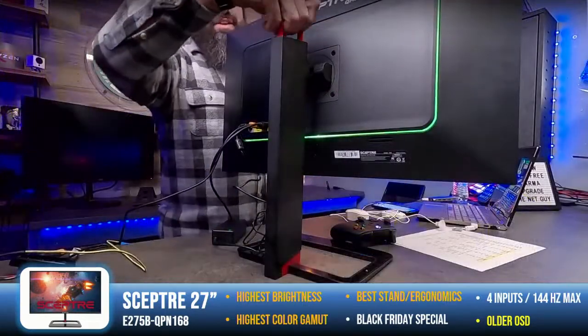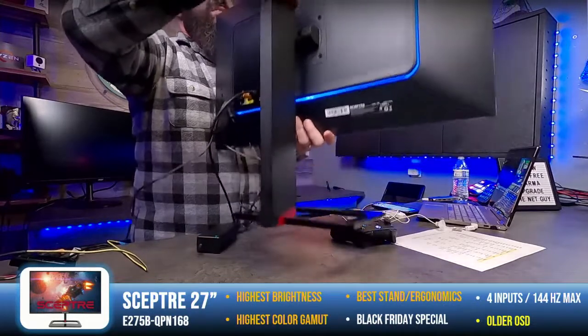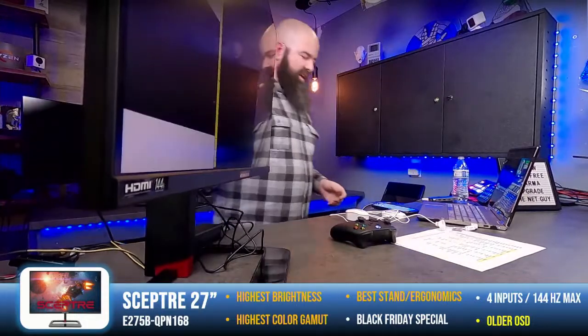You know, I'm hucking monitors around here back and forth, and how convenient is it to have a handle for support there on top? So just little things like that that I thought were really neat about it. And so we talked about the Datacolor Spyder. So we're looking again at the Sceptre here.